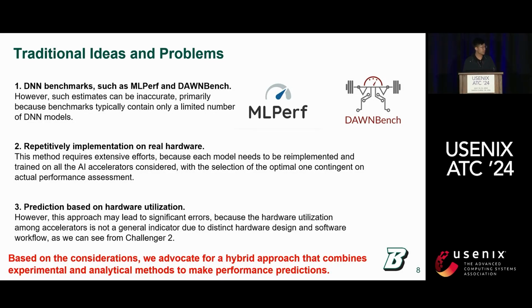Okay, now we try to think about whether we can reuse some traditional ideas or previous work to address the challenges. The first is to use some DNN benchmarks to help predict the performance, such as MLPerf or other kinds of benchmarks. However, this approach is not accurate, because the benchmarks often cover only a limited number of DNN models.